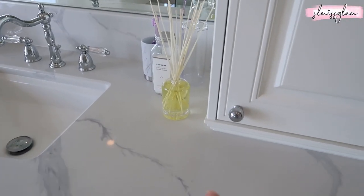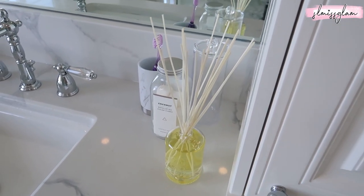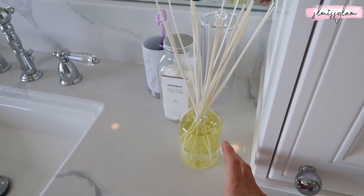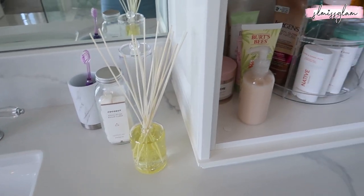I also put the diffuser that I got from Volupsa in here, and it smells so good. I definitely want to get some other ones, maybe that has clear, just because it's really yellow, so I wanted to put one in the kitchen, and they smell amazing. I'm so happy I got them.